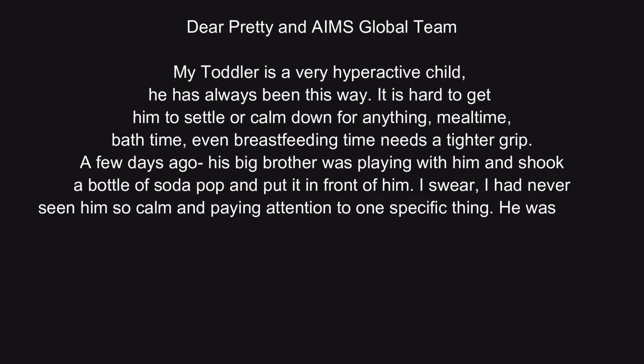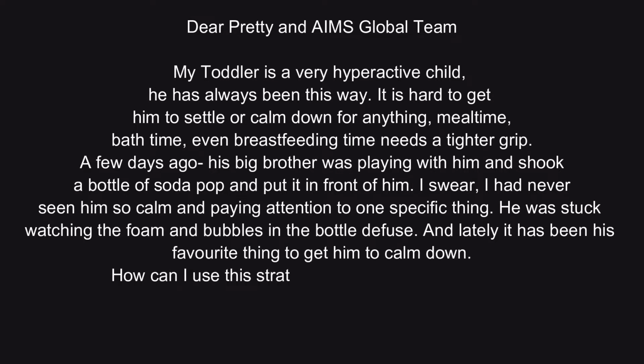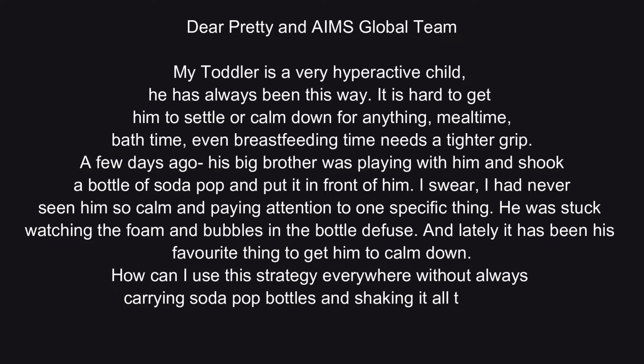in front of him. I swear I had never seen him so calm and paying attention to one specific thing. He was stuck watching the foam and bubbles in the bottles diffuse, and lately it has been his favorite thing to get him to calm down. How can I use this strategy everywhere without always carrying soda pop bottles and shaking it all the time? From Miss Walls.